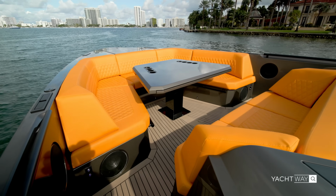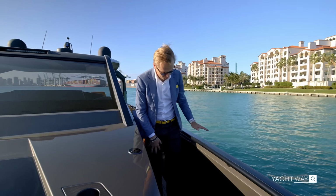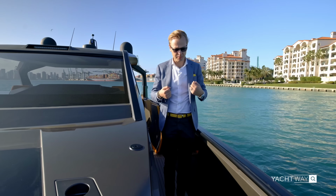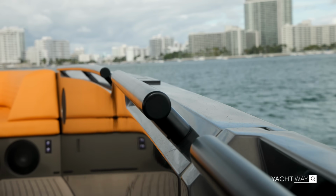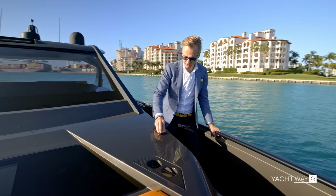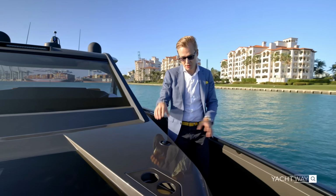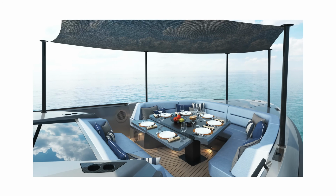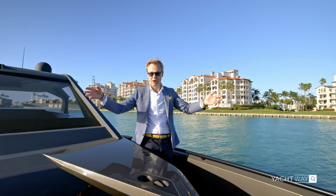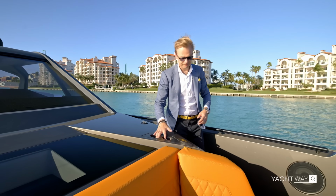As we walk towards the bow from the helm station, first thing, the walkways are super wide and these gunwales are super high, which makes it very comfortable and feels very safe to be on the boat. Nice grab rails, obviously you have one on either side. And first thing you see is this black cover over here. You can pull this up and put carbon fiber poles. You have 3 on either side, and these are stored in your toy storage in the back. Gives you plenty of shade, even on the sunniest days. Also, 2 cup holders on either side.